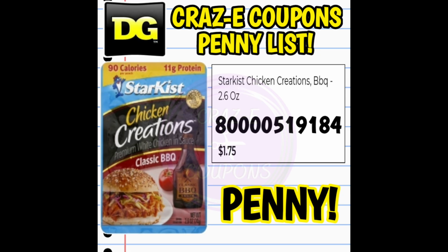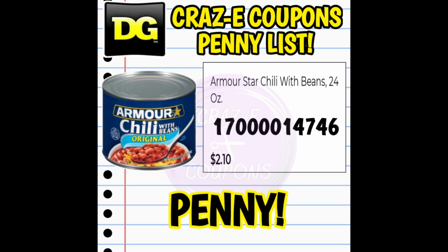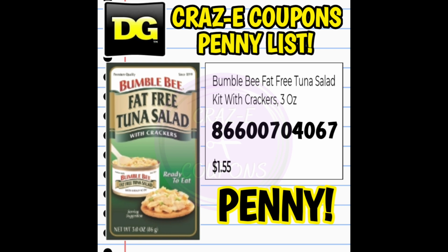Alright, so first up on our penny list, we have the Starkist Chicken Creations Barbecue Flavor 2.6 ounce pouches. The UPC code is on your screen there, and starting on Tuesday, these will be a penny. Next up we have the Morris Star Chili with Beans 24 ounce cans, and again the UPC code is right there on your screen. Next up we have the 3 ounce Bumblebee Fat-Free Tuna Salad Kit with crackers.